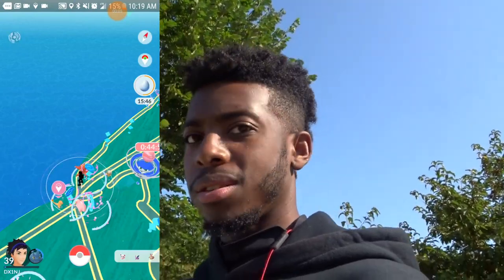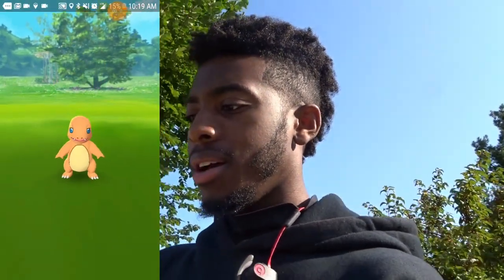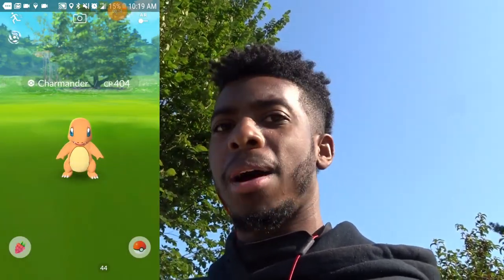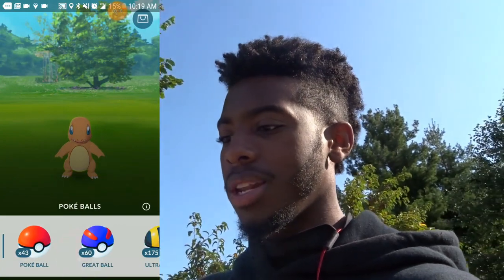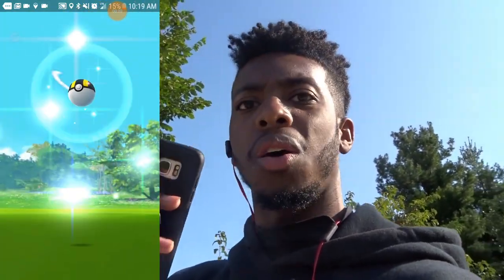Pretty interesting little cluster right here. We got ourselves a Charmander and an Octillery. Charmander to start off, we're gonna go with 404 CP, so we're gonna go with the Pineapp Berry, because obviously we need as many Charmander candies as we could possibly get. These guys are a real pain to catch, so we're gonna go with the Ultra Ball.